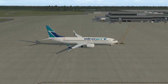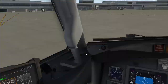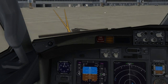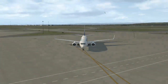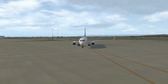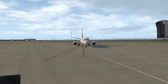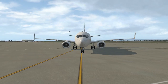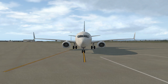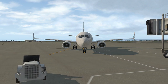Today's stand will be 15 Alpha. Oh, you know what? No, we'll do 15 Bravo. We're more lined up with that one. Nah, you know what? Forget it. Doesn't really matter, does it? 15 Alpha it is. Okay, that's a little bit much. And just come in. Nice and straight in, and then boom, stop.